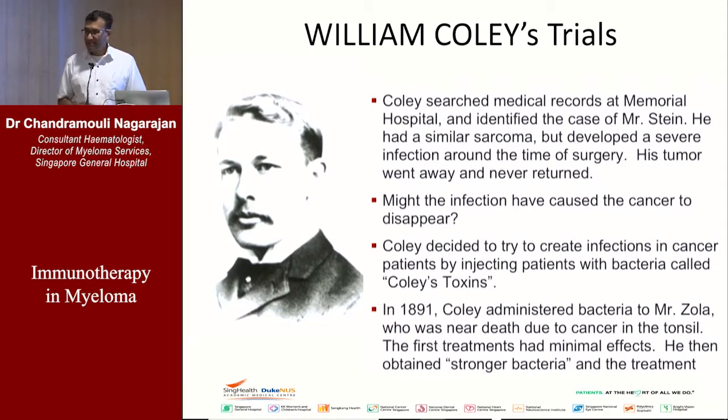Now, much of what he subsequently did would not even get through the first step of our scientific rigor these days. It was not ethical, and it wouldn't happen today. But that is how it started. So what he tried to do was introduce infections to patients with sarcomas, telling them that this is what is going to happen. One particular case that struck, and which he reported later in the literature, was a case of Mr. Zola. Now, Mr. Zola had a sarcoma very similar to Bessie's in his throat, of all places, which was nearly stopping him from breathing. And Dr. Coley introduced the same kind of infection that he used for other patients.